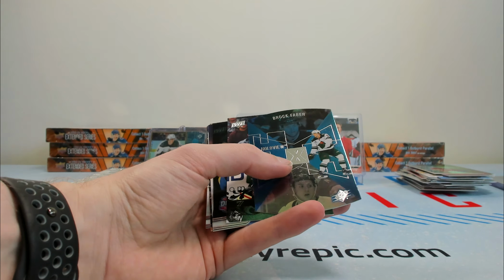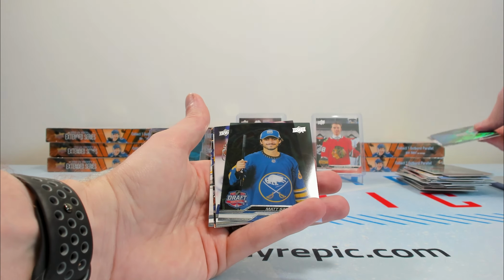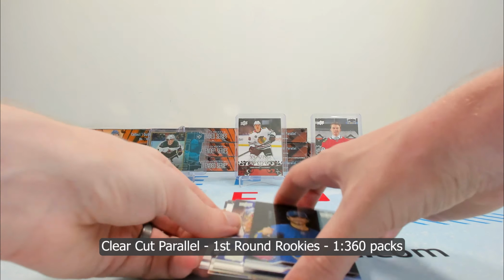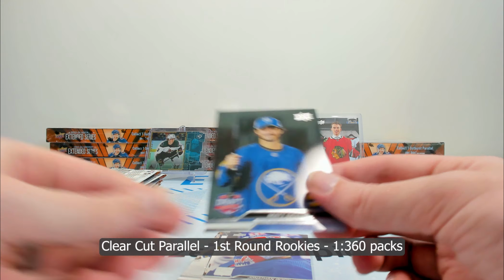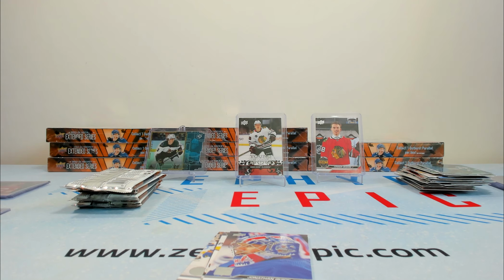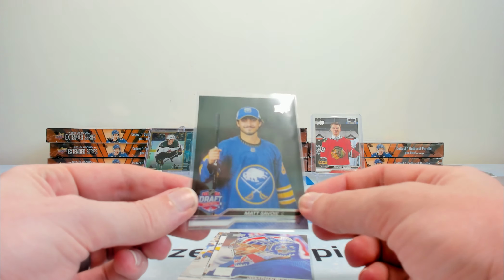We have Brock Faber. Ooh, nice. Clear cut of the drafts of Matthew Savoy. Nice little clear cut draft. So that's essentially, instead of getting a clear cut Young Gun, this is what you get instead if you don't get a clear cut Young Gun.